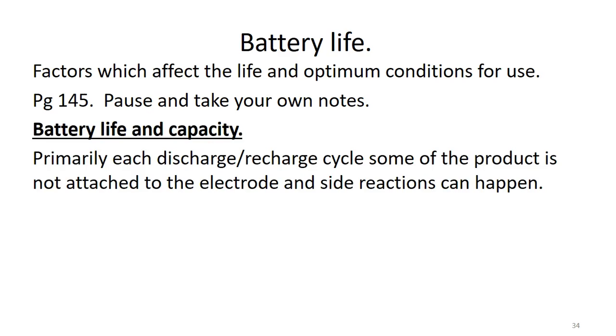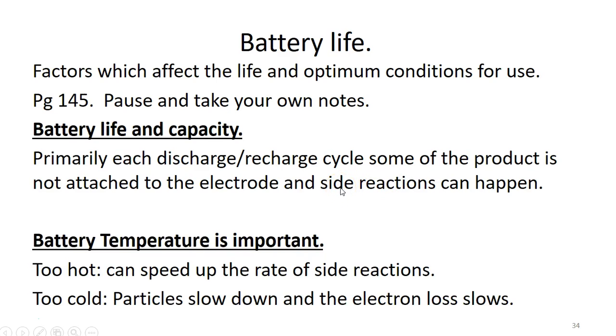Okay, so the battery life. Every time you discharge and recharge a cycle, for it to be rechargeable, the products have to stay stuck onto the electrode. Some of them will detach, come off the electrode, and other side reactions can also happen, so you're not having the same products. After a while, you can't recharge the battery anymore. And while this is all happening, the voltage that you're getting produced may start to decrease.